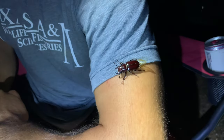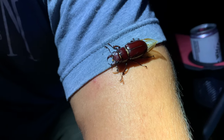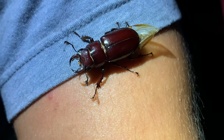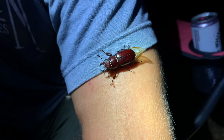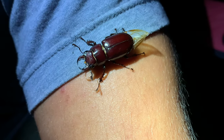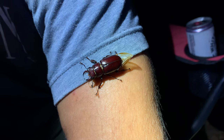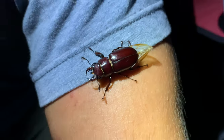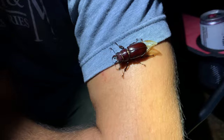Take a look at what has just landed on Andrew. This is a beautiful reddish brown stag beetle, Lucanus capreolus. This is actually my first adult Lucanus I've ever found. Look at that. Beautiful. You see where they get that common name, Lucanus capreolus, reddish brown stag beetle. Very reddish brown. Beautiful, beautiful little creature. We're going to put that in a container because I want that.